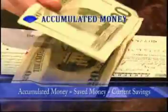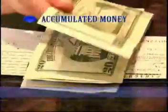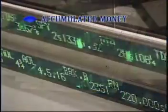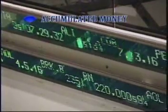Accumulated money represents the dollars you already have saved and those you are currently saving. To increase accumulated money, the focus is usually on finding better investments that pay a higher return, often requiring you to assume more risk in the process.